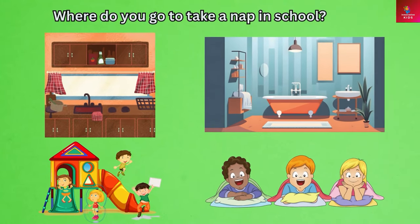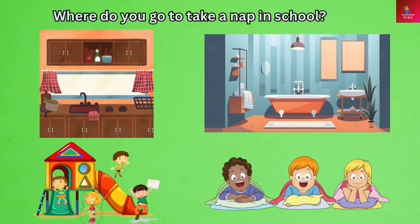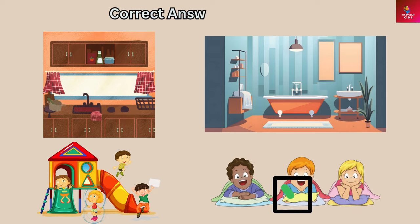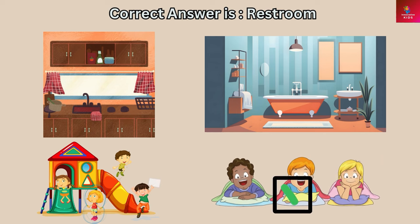Where do you go to take a nap in school? Kitchen, bathroom, playground, restroom. Correct answer is restroom.